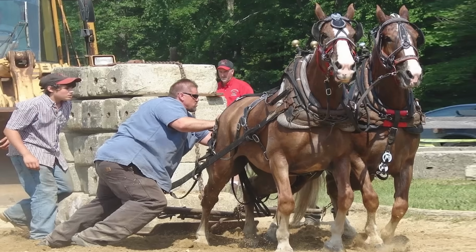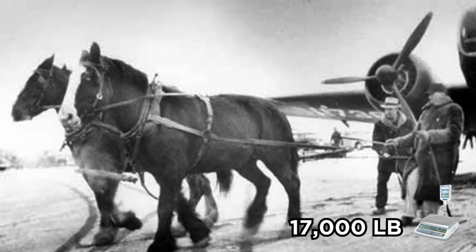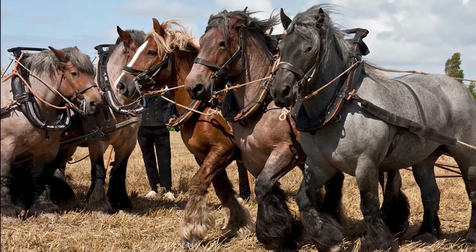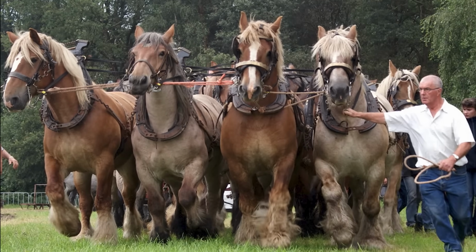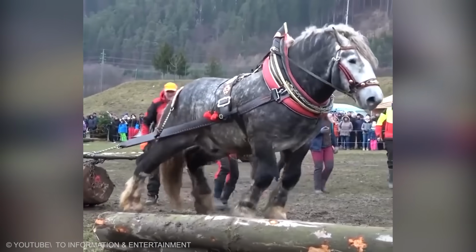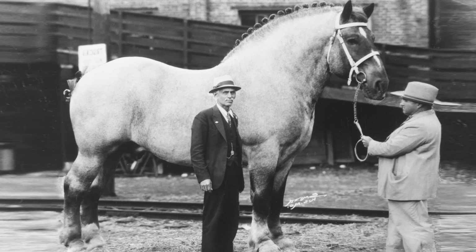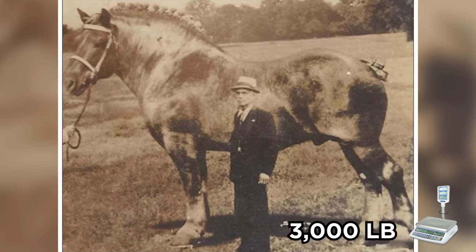With their heavy weight, these horses are capable of pulling substantial loads. Two Belgian Drafts were recorded to pull 17,000 pounds. Today, these horses are most commonly used in heavy farm work and forestry. However, they are still useful as riding horses. This is one of the few draft breeds that is not on the edge of extinction. They are generally shorter than most other draft breeds, but are still pretty massive horses. The most well-known Belgian Draft was named Brooklyn Supreme. This horse stood 19.2 hands tall and weighed over 3,000 pounds.